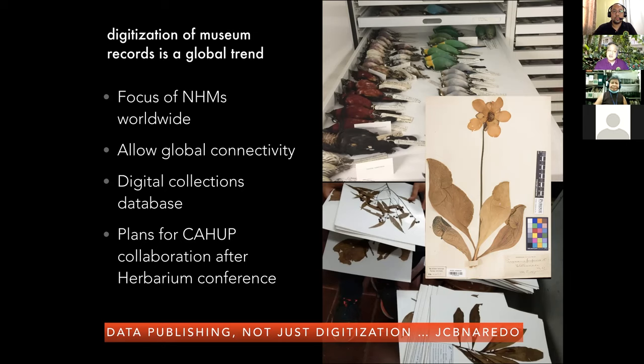I think it started more around herbariums, because they were putting these up. You see on the slide there, all the specimens are digitized, so it's easily available worldwide. You don't actually see and feel the specimens, but they have a barcode, measurements, and a color code, which allows you to virtually see the specimens even though they are on another continent. So it allows global connectivity. These were the startup of digital collections and databases for all museums worldwide.